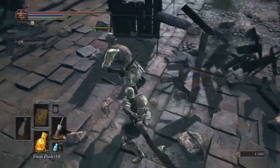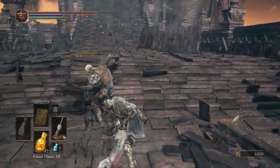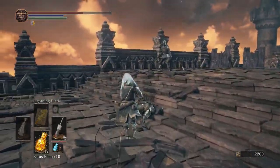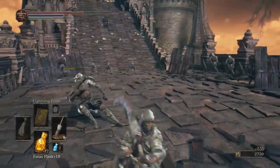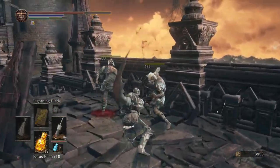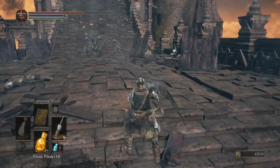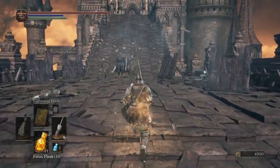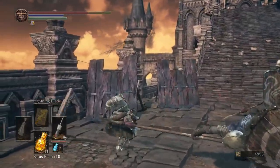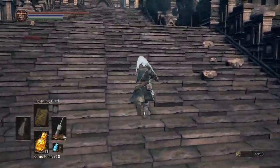I don't think we've gotten deserter armor before. I'm sure it doesn't say anything new, but have this knight here. Okay. Why? These guys never attack. Okay, let's see if we can do this now.